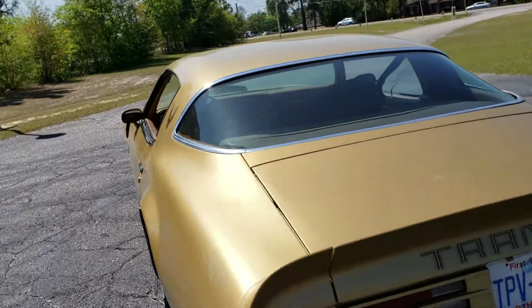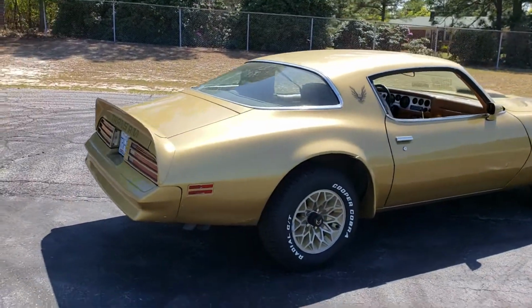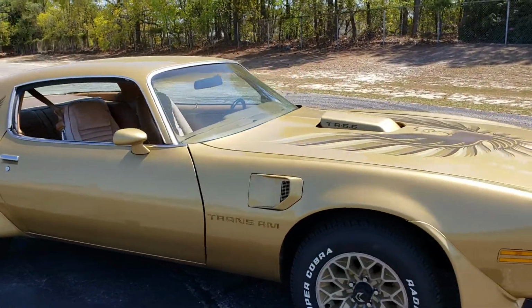We're not going to go far, we'll just cruise around. I need to find some shade to take interior pictures in. Pretty good looking car though.